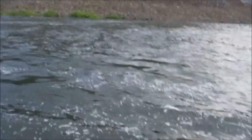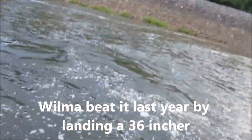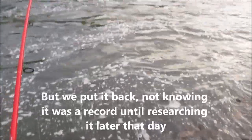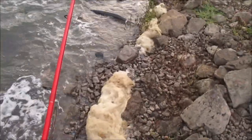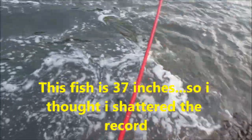There we go. Oh yeah. Oh, I think this is a gar this time. It's feeling like a gar, guys. Please stay on. Oh yes, it is, and it's a big one. Oh my. Pretty big. Oh, is that a spotted? Oh, yes it is. Guys, I may have a record. It's possible.